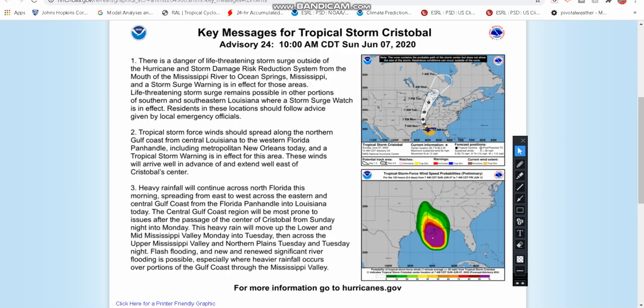Now, key messages. Again, danger of life-threatening storm surge. Again, tropical storm force winds from Louisiana to the western Florida Panhandle. Tropical storm warnings, again, are in effect. Heavy rainfall will continue to spread across North Florida, as well as Louisiana and Mississippi, and the heavy rain will continue to move up the mid-Mississippi Valley Monday and Tuesday, and then across the upper mid-Mississippi Valley Tuesday and Tuesday night. There could still be flash flooding all the way up to the UP and Michigan eventually as we head on further down the road.